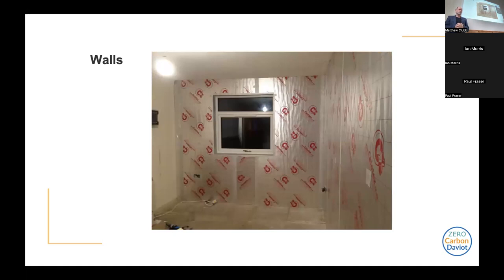Now, we didn't go for a service void because this is a retrofit. We're already losing a little bit with the oversheeting in terms of room space. We really didn't want to go for another service void. So I left the electrics on the outside because you don't want them to be over insulated.